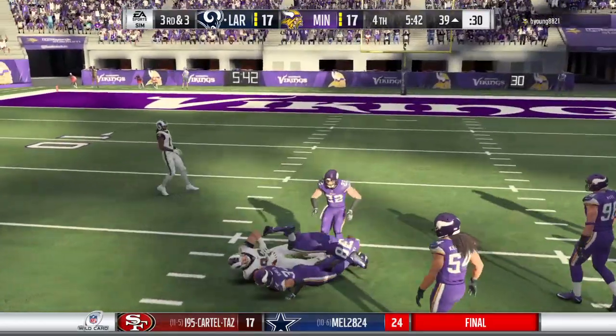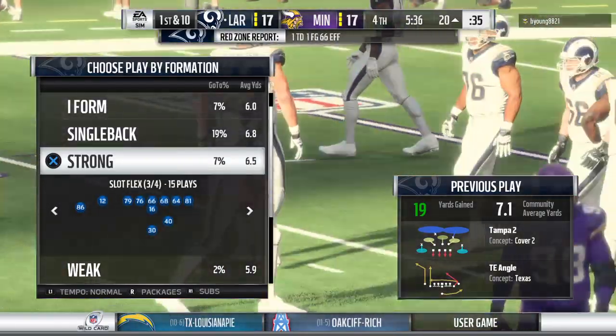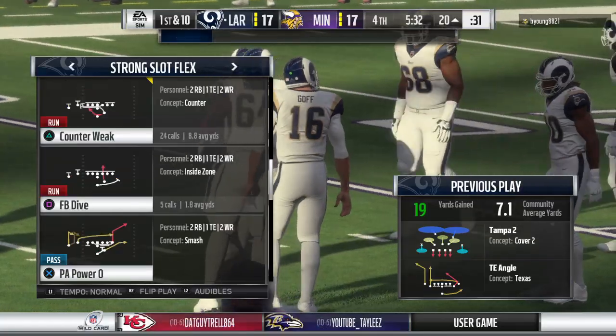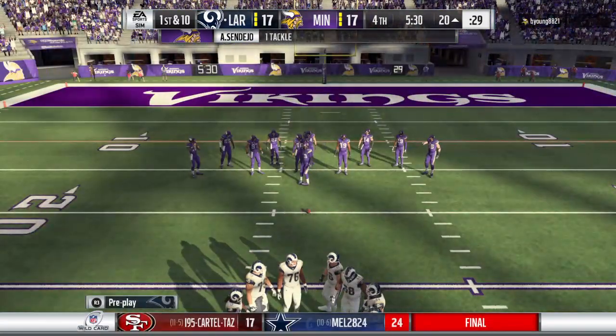Oh, he's got a man wide open, complete. And he will have the first before he's brought down right on the chalk of the 20. And the play goes for 19 yards, gives him a new set of downs. So they're operating in the red zone.